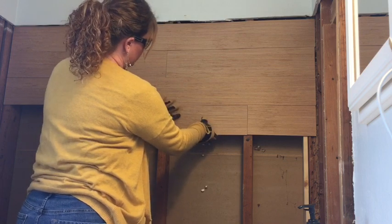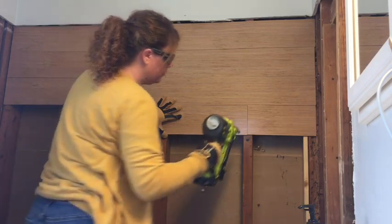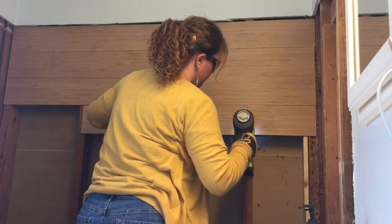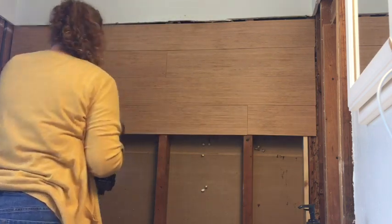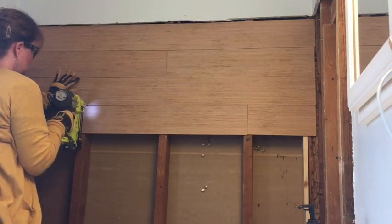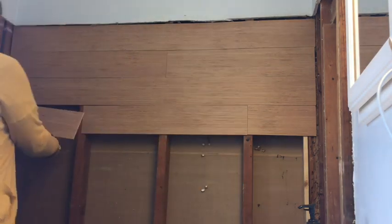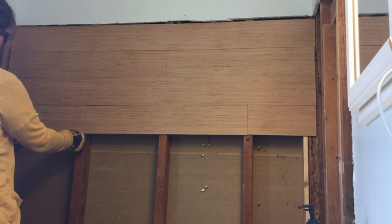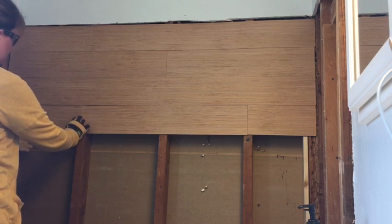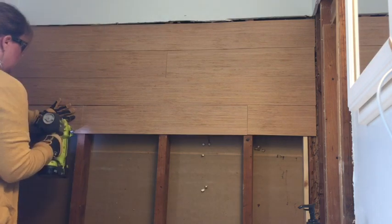So what I'm trying to do is get those two pieces as even as I can. They're not going to be perfect, but I'm okay with that. And then I have my last piece fit right here. And I know there's going to be a little bit of a gap at the top, so I'm just going to make sure that the bottom is lined up so that my next piece will go on much nicer.